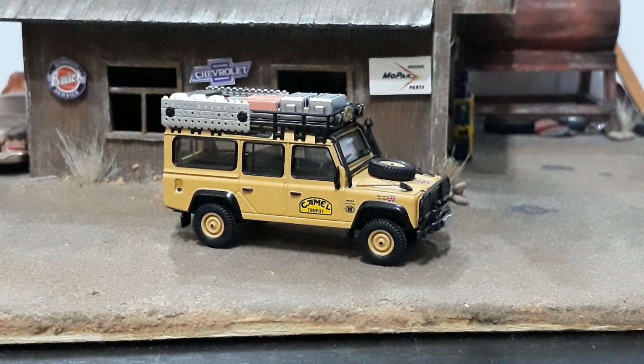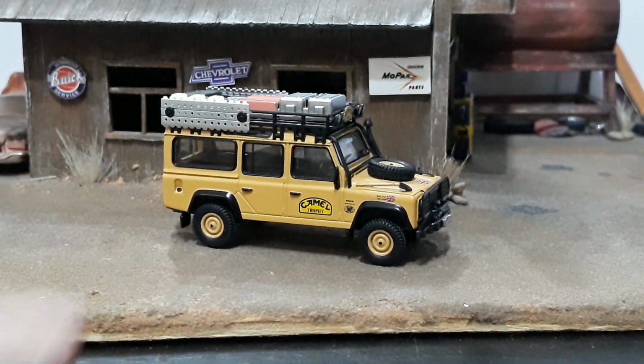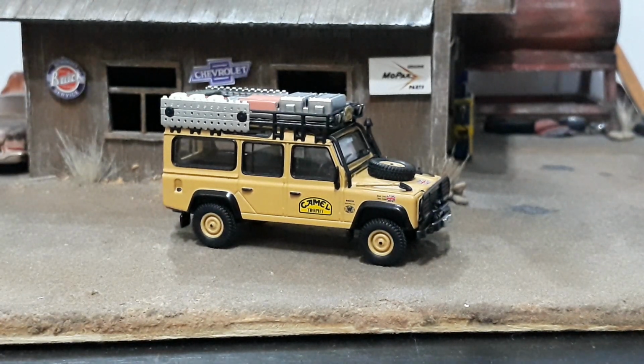Anyways, today we're looking at all 10 of the official released Mini GT Land Rover Defender 110s. There is another one that is up for pre-order now. It is going to be an Indonesian exclusive. It's black with some orange highlights. There is also another variant of the Camel Trophy winner that you see sitting here in front of you. It is a special edition from Sinopec, which is a gas station franchise in Hong Kong.